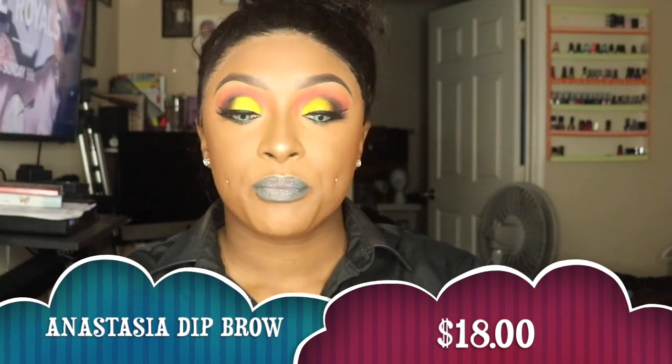Now that's the only moisturizer I have, so I'm going to talk about the Anastasia Dipbrow Pomade. You guys, I know everybody should know what this is by now, but I have been using this one for about 6 months now. Once again, a little goes a long way. And that's what I have on my eyebrows today. And I absolutely love it. It doesn't really transfer. It sticks all day. It won't smudge or anything like that. So I constantly use this every single day.